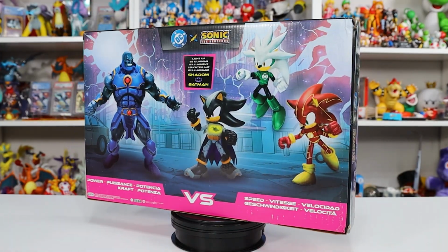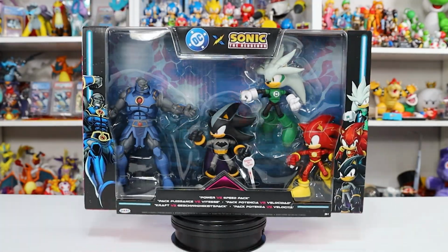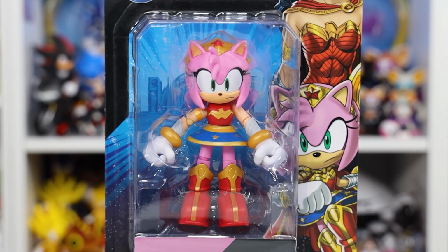You're essentially looking at the complete Wave 1 series of figures. Now, all of these come in a single carded form, except for this pack. This is the only way you can get Darkseid, as well as this Shadow that has an exclusive light up feature to this set only. So we're gonna primarily focus on this. I'm gonna save Amy for a separate video.